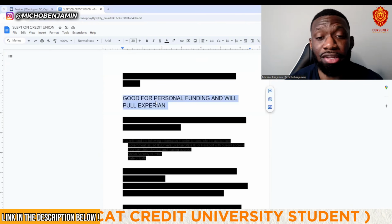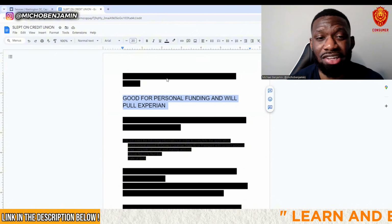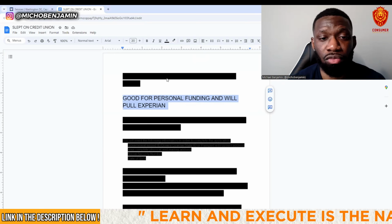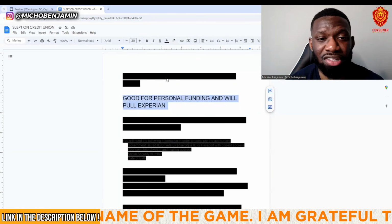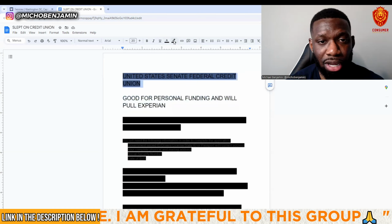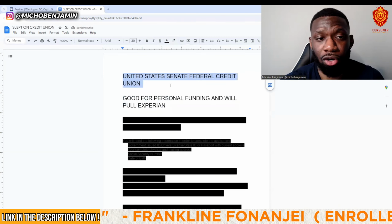So one thing about it, it's going to be good for personal funding and a pull experience. That's something good to note, whether you're building your personal profile or you're going to leverage it to go on the business side. So this credit union is United States Senate Federal Credit Union.